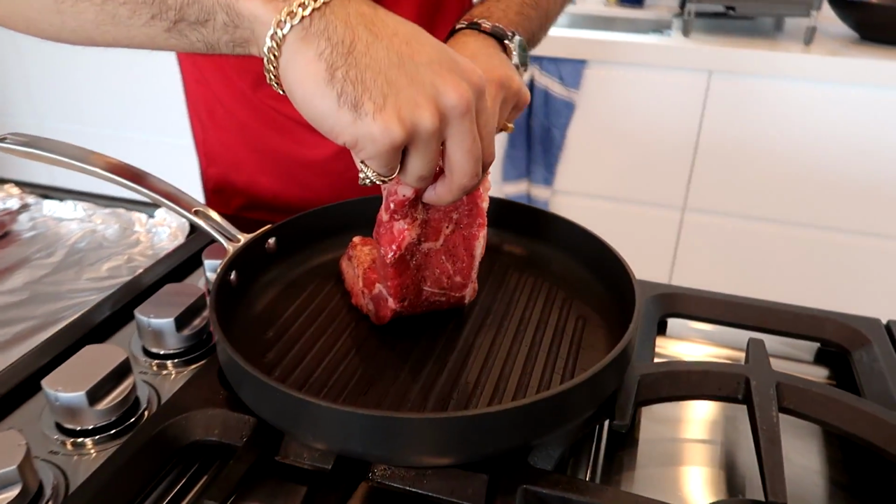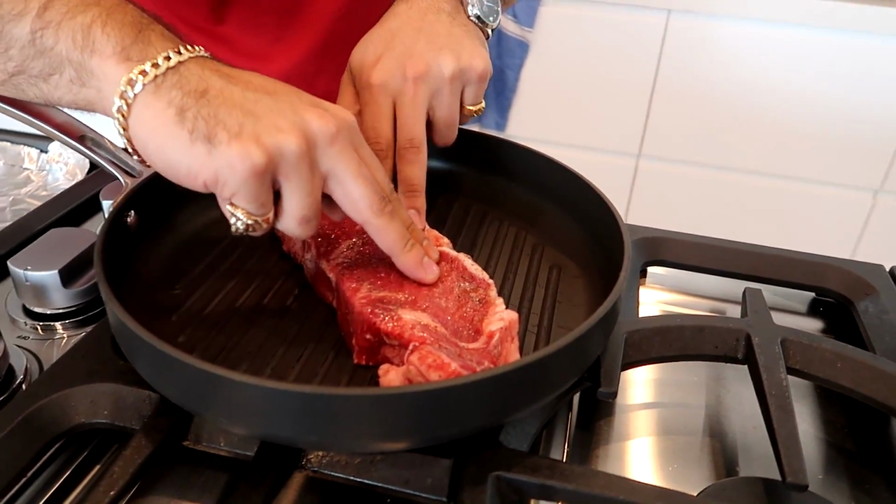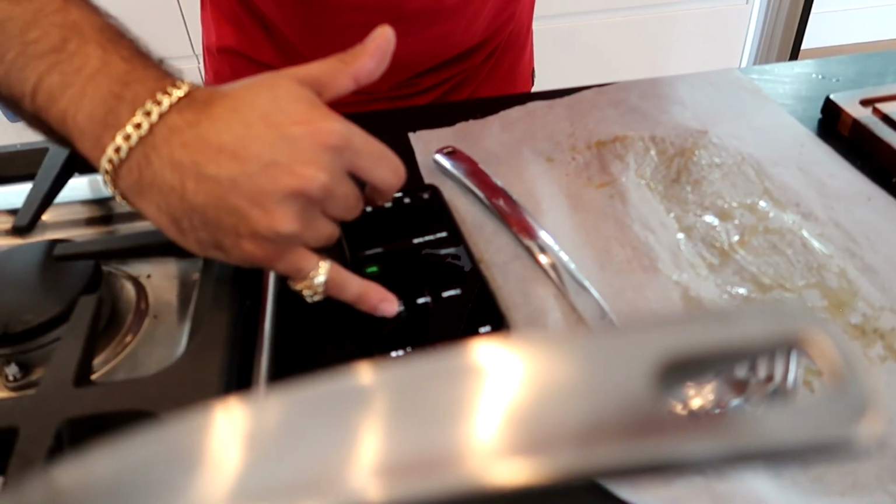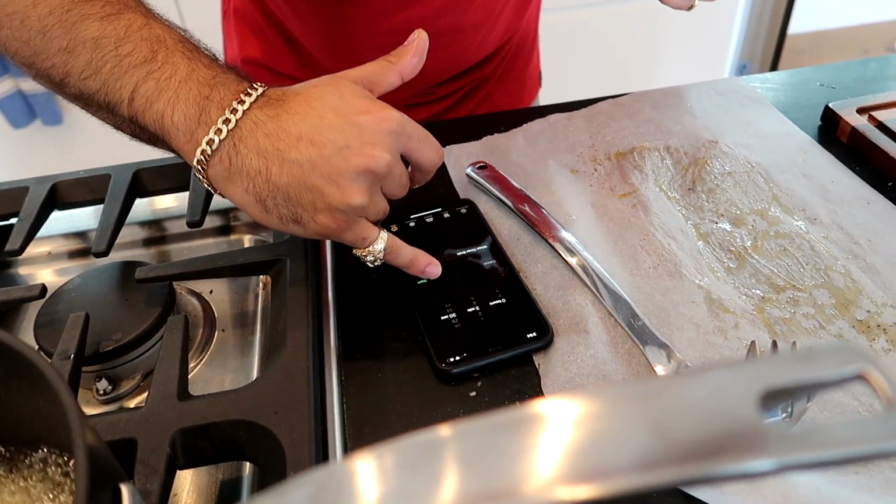So here we go. Always place it away from you. You see the 10 o'clock vibe? Yes, sir. Now, I'm gonna place that in just a little bit like so. Boom. 3 minutes and 30 seconds. 3:30. All right? I'm going for like a medium steak. I don't like rare too much, but if you like rare, a little bit shorter. Maybe go for 3 minutes.